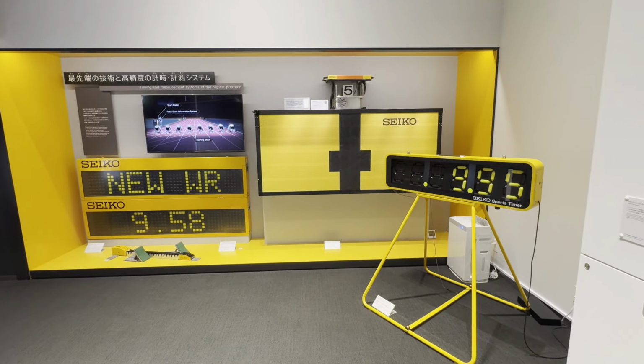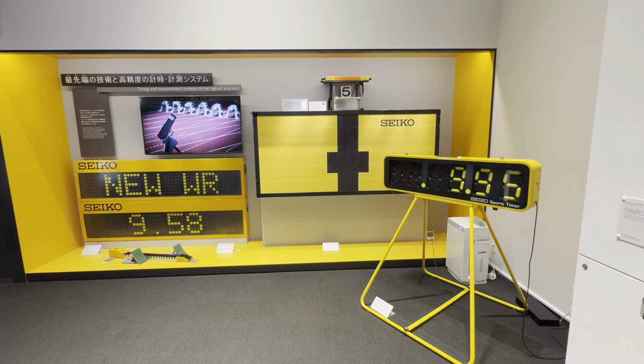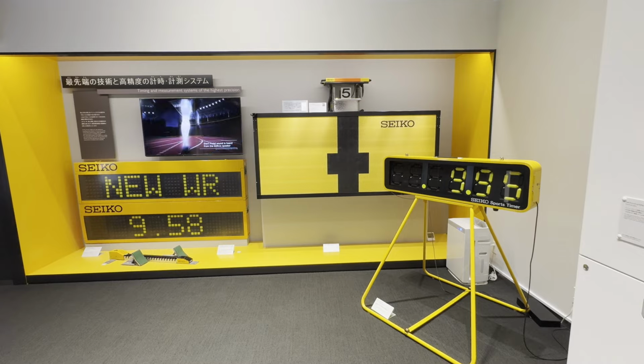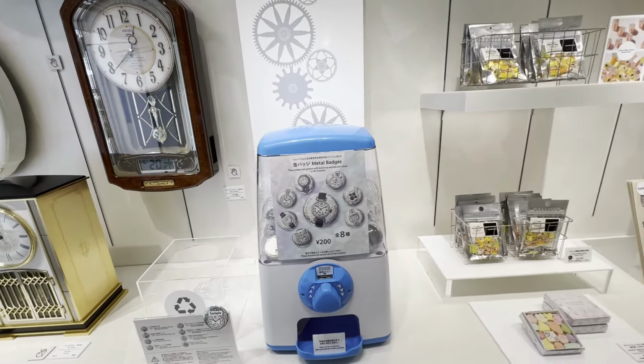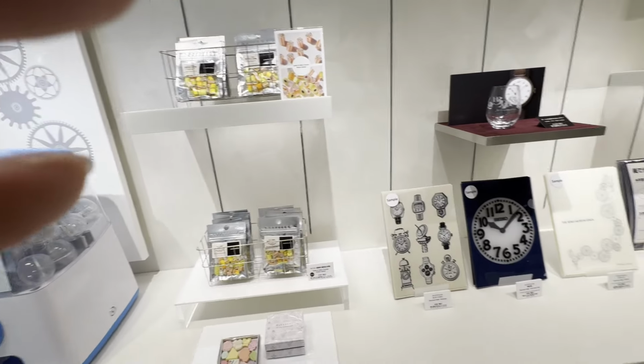Then we head down to the basement, and this floor is called Extreme Times, and you'll see things like stop clocks, stopwatches, and sports watches, and it features this giant stop clock that you'll see in sporting events like the Olympics. And finally, we conclude the tour with the 1st floor, which has the information desk, but also the gift shop, and there's a few different things you can buy here.